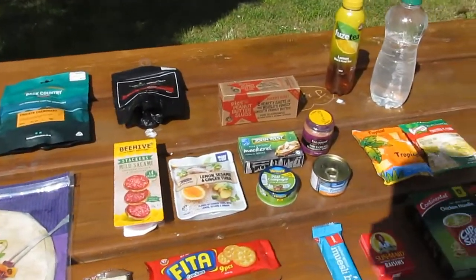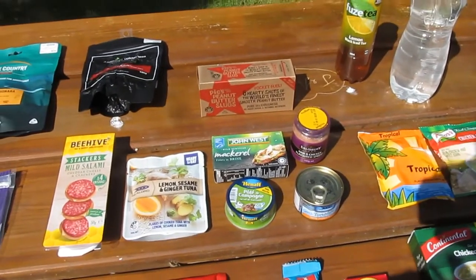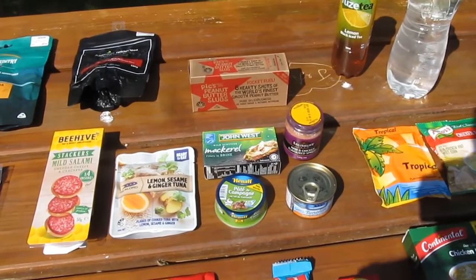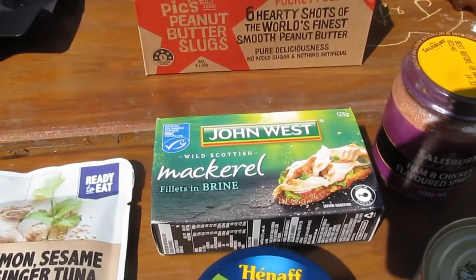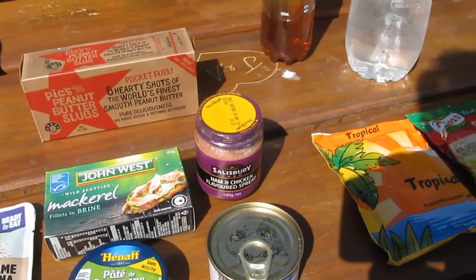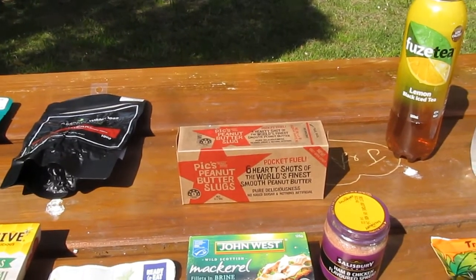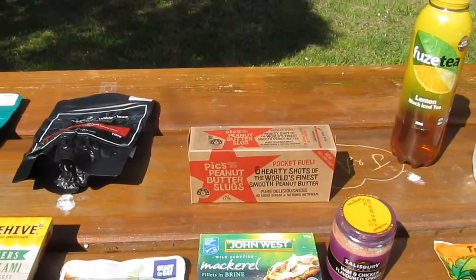Here are some other things that I've taken in the past. So we've got tuna fish, packets of tuna fish, can of tuna fish, small cans of pate. I quite like this mackerel in a can, that's quite nice. That is a ham and chicken flavoured spread. And the other thing I'll take are Pig's peanut butter slugs, because you can make a sandwich of two crackers with peanut butter in the middle. Really good.